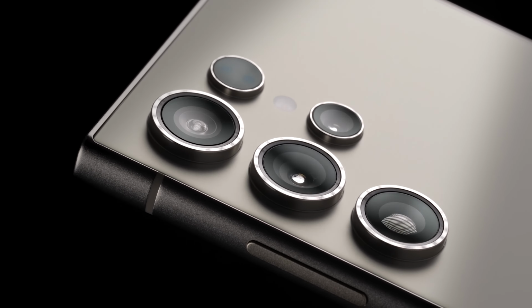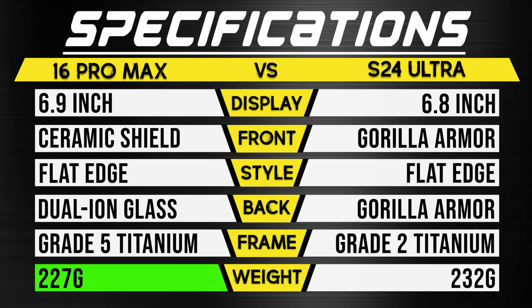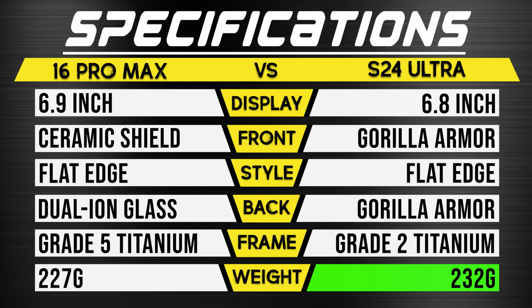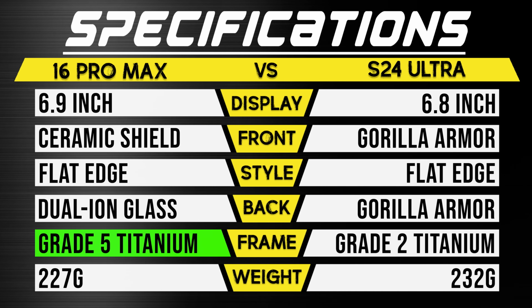Galaxy S24 Ultra. Now, taking a look at the spec sheets, while the iPhone 16 Pro Max is slightly heavier than last year's iPhone, it's still lighter than the S24 Ultra, while also having the advantage of using stronger grade 5 titanium compared to the Galaxy's grade 2 titanium.